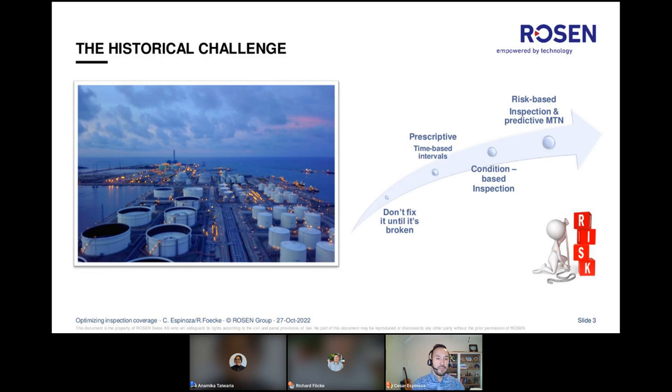So essentially, back in the day, our approach was, well, I don't know what is going on, I hope it's good. Don't fix it until it's broken. Of course, that approach worked for a few decades until failures started to come and become an issue. We had unfortunate events that shaped the industry in many ways. Then operators started to think, okay, I cannot allow this to happen. Regulations started to become predominant in the industry.